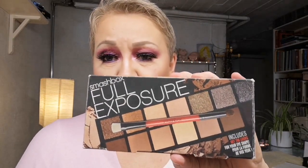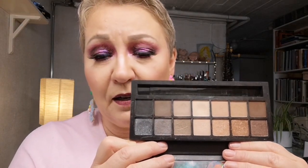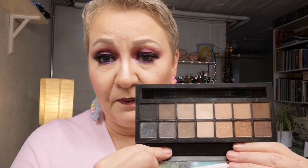This is a typical example of me shopping just because they were on sale. I used them a few times, but oh, the boxes. And also I have the Full Exposure. This one is really neutral. But there's a lot of cool tone neutrals, and if I want to wear neutrals, I like them to be cool tones. You know, like that one, for example. Yeah.